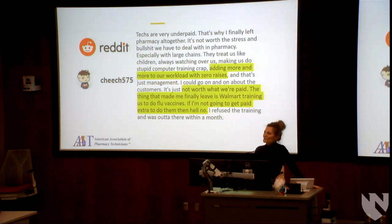It's not worth what we're getting paid. The thing that made me finally leave where I was working is that they were training us to do flu vaccinations. If I'm not going to get paid to do that extra work, then why am I going to do it?